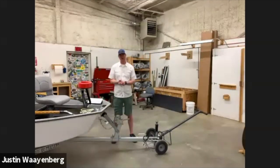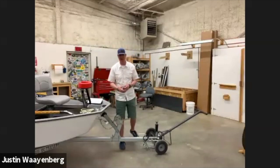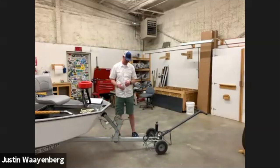Big thing with hooking up to the truck. I know this seems kind of elementary and something dumb to go over, but it's a big deal. I don't know how many times I've seen trailers come off hitches. If you want to get some good knowledge of worst case scenarios, there's an Instagram page called Qualified Captains. Go on there and you can see worst case scenarios, what happens when you don't hook up your boat.